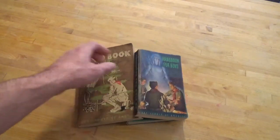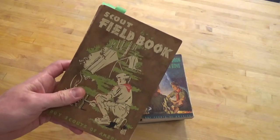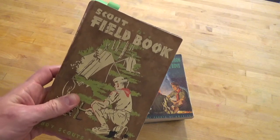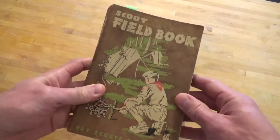Now, the best book in the bunch by far is the Scout Field Book. It goes into the most detail as far as different survival things go. I've got a couple things bookmarked here that I'm going to share with you in a couple of minutes.